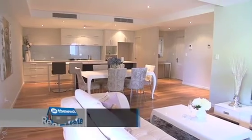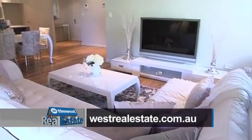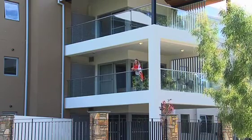Thankfully, 740 Designs are a stylish and clever lot who can help you put together a particular look to give your house the best chances on the market, or to create a stylish home to retreat to at the end of a busy day.